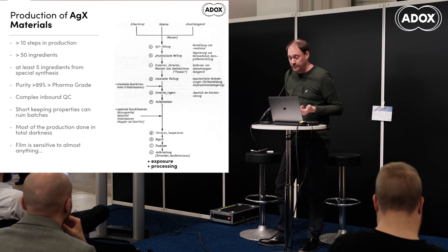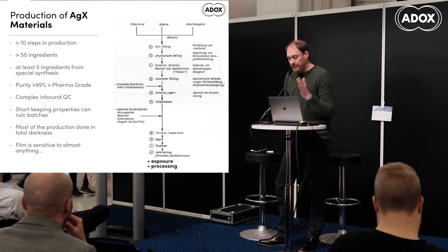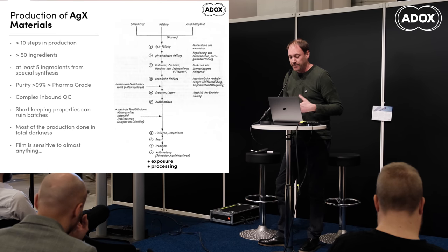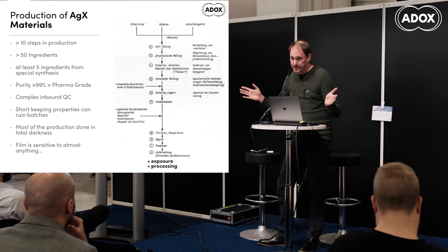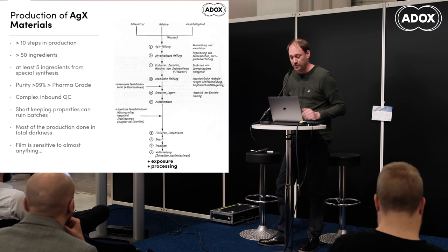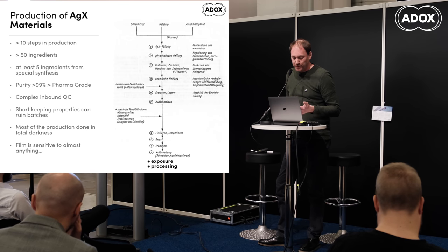Then comes the chemical ripening, where extra chemicals are being added. You cool it down again, you store it for a little while, you remelt it, then you add the sensitizers, and only at this point the film becomes sensitive to the entire spectrum of light. Before that it was just sensitive to blue, and not even to green. And it goes on and on. In the end you have the final product, but then you still have to expose and process it.